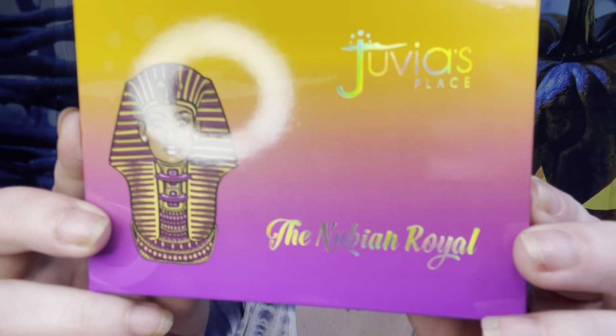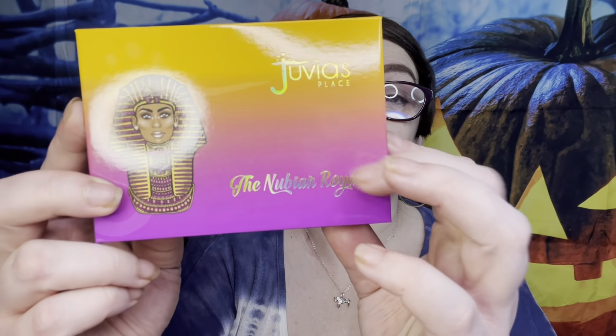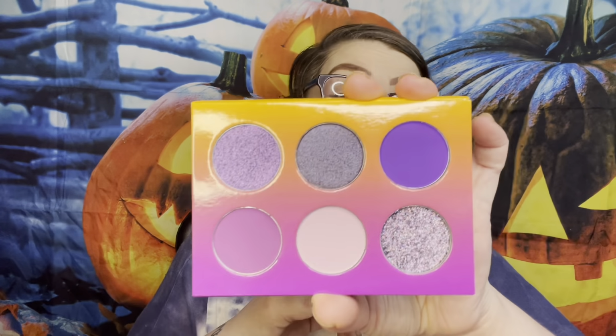So here's what the outside looks like, just like the packaging. Very pretty yellow into orange into pink into purple gradient. And then here is the palette. There is also an orange version, which I do own, which is why I wanted this one. It is a 6-pan palette. I'm not sure the original price. I want to say it's $15. And if it isn't, it's like $14. But I'm pretty positive it's $15. And I got it for $9.